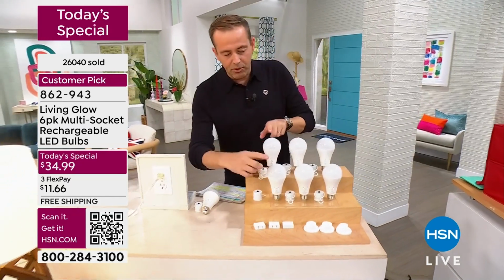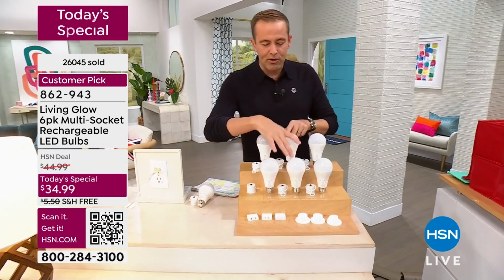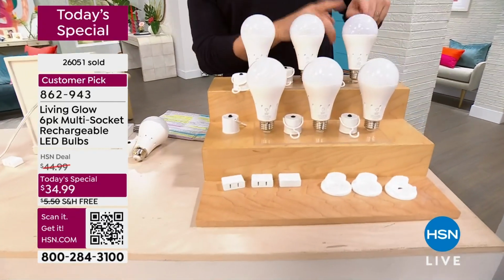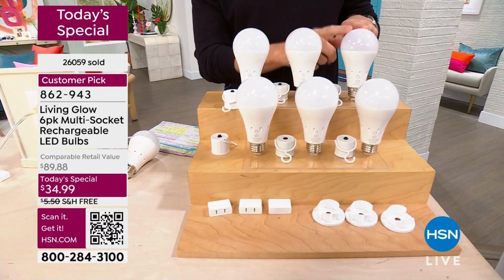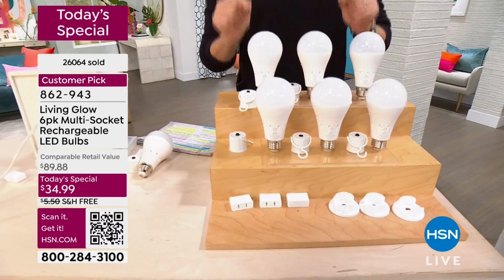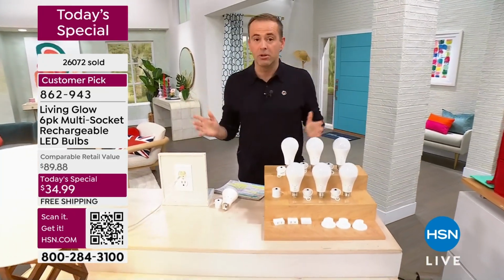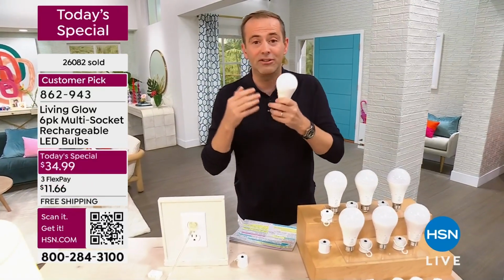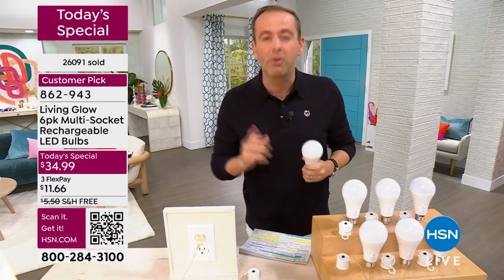So let's put 2 in the bedroom on the nightstands. We'll put maybe 3 in that sconce in the bathroom that's in the mirror. Maybe 1 in the living room next to the sofa. But what about the kitchen? What about the kids' room? Remember, you will use these like a normal light bulb. They are a normal light bulb, except they are better. They have a built-in battery on the inside. You don't need to do anything to it. It just works automatically. You use this like you would any normal light bulb.